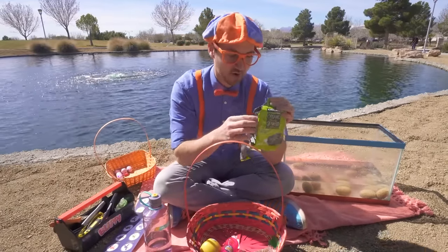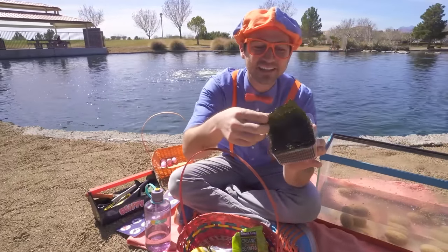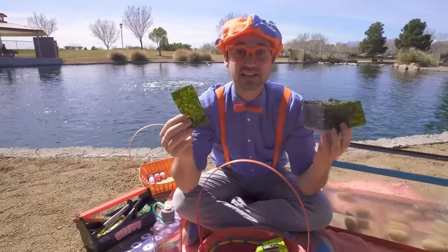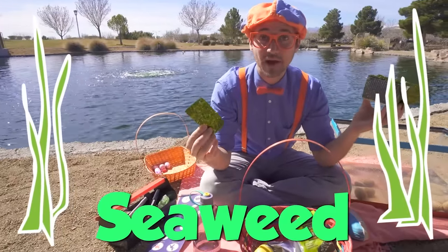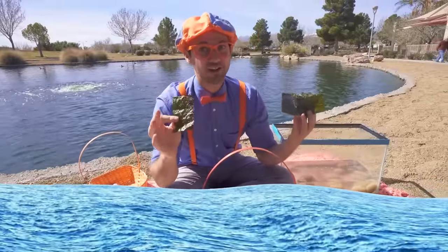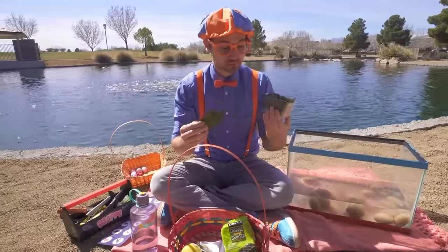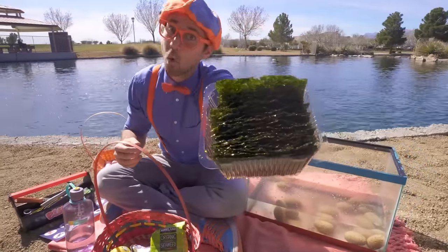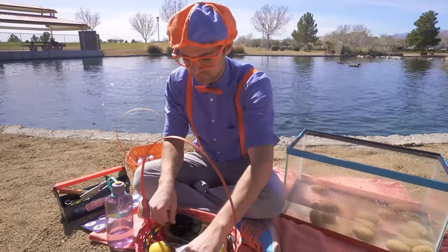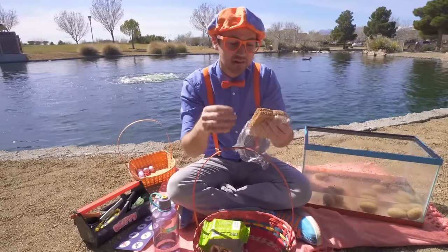And look at this. Do you know what this is? This is silly looking. They're like squares. Huh, well this is seaweed. Yeah, I said that right. Seaweed. You find this in the ocean. It's really healthy and really good. You should try some seaweed sometime. Ooh, and last but not least, a tasty, healthy sandwich.